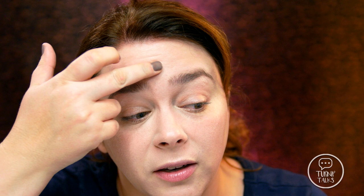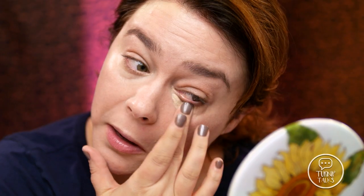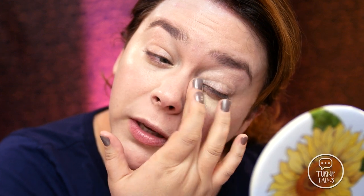Let's zoom in. Oh, do I have a youthful glow? I feel like I look old. I mean, yeah, I feel like you can just see texture in there. Okay, so let me just keep going with what I would normally do. I'm going to put the full coverage concealer back under this eye and the youthful glow concealer under this eye, because I need extra coverage under there because I got my old lady bags.